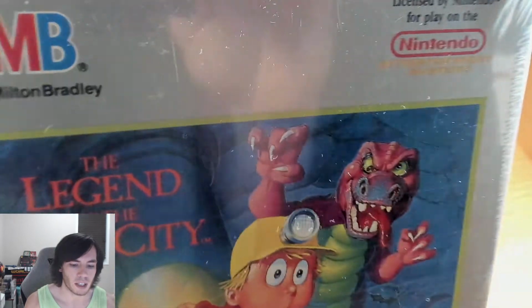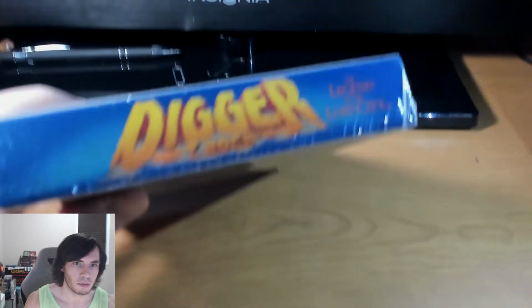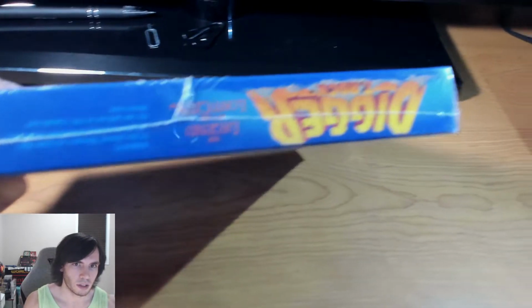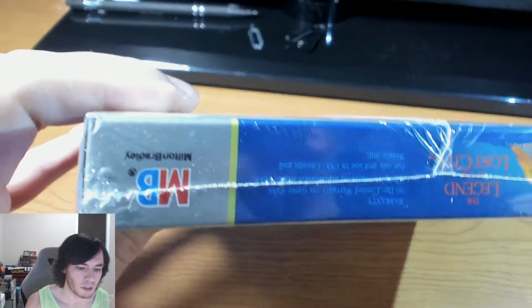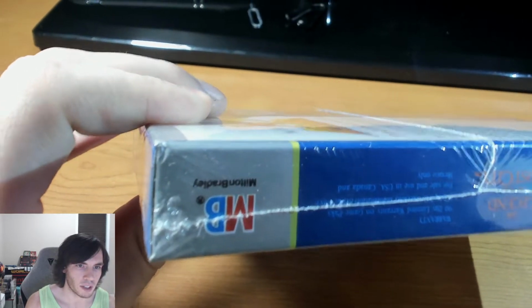Very common with any NES games. Top of the game, you can see no actual creasing or damage. The sides follow suit, no actual creasing or damage. Oh, what's this? Right up there, you can see a little ding.